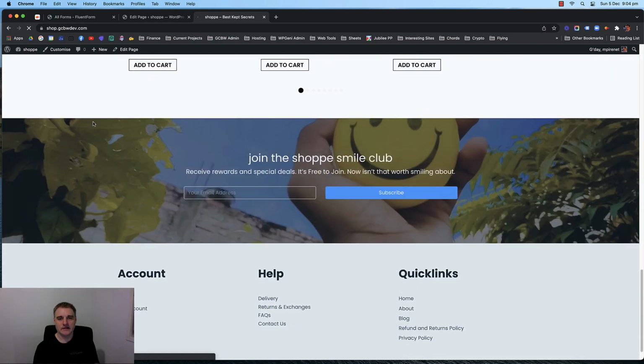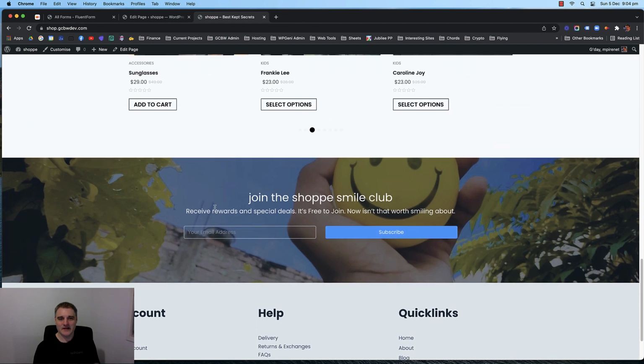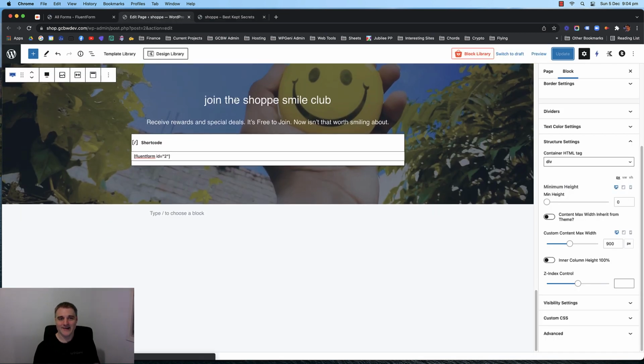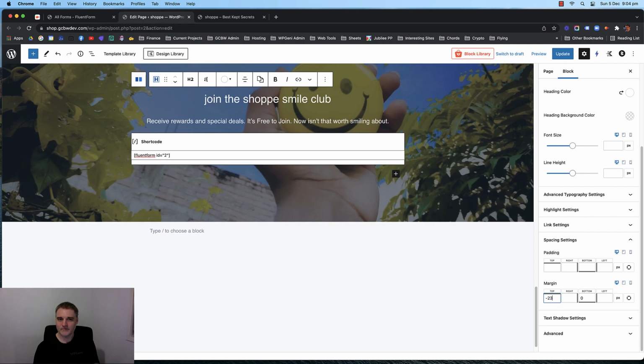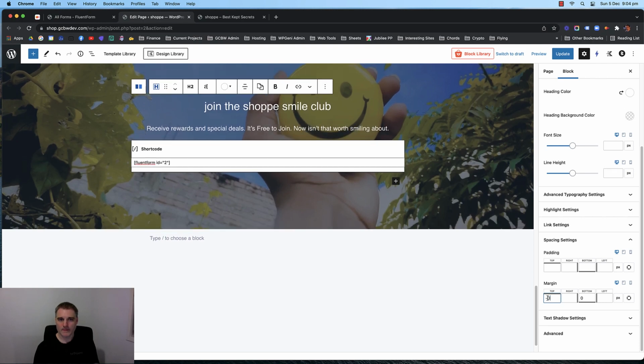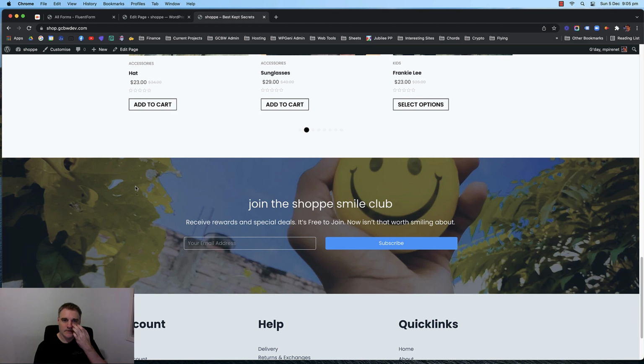So again, it's just this sort of dance between the front and the back end. So yeah, actually I kind of want to put a bit more spacing. Go 15 on the bottom, see if that makes any difference. Yeah, it's a little bit better. Awesome.